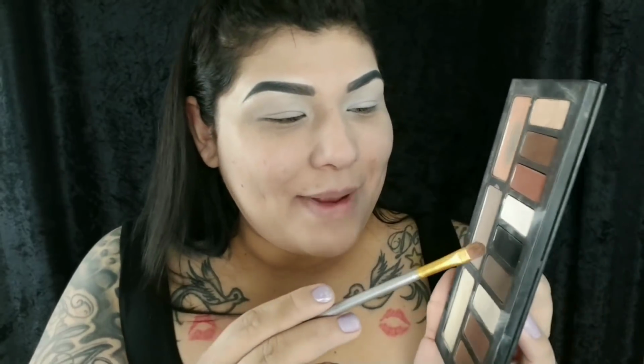So next, I'm going to go in with this flat brush, and I'm going to spray it with some of my face spray. And then I'm going to go into this black from Kat Von D, and I'm going to just work it on my lid.